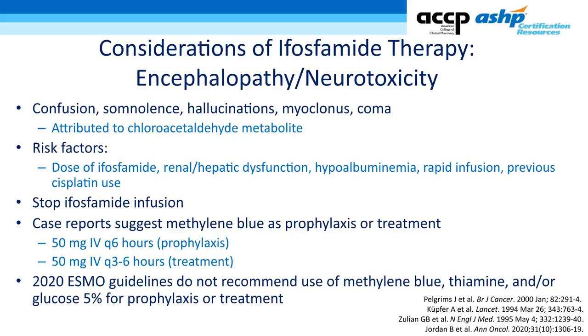If a patient presents with these symptoms, it is recommended to stop that infusion. There are case reports suggesting the possibility of using methylene blue as a prophylactic or treatment option. In 2020, the ESMO guidelines actually did not recommend the use of methylene blue, thiamine, and or glucose 5% for prophylaxis or treatment. So ultimately, for patients presenting with these symptoms, it's highly recommended to stop the infusion, and hopefully time will improve their overall cognition, and evaluation of future therapy should be considered.